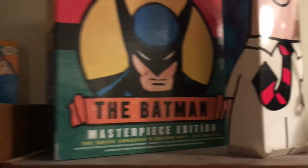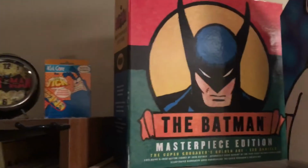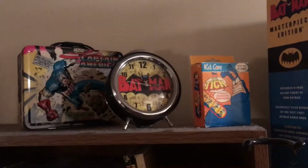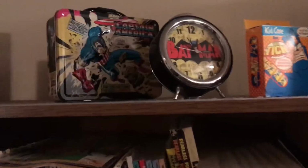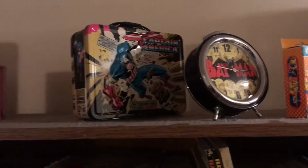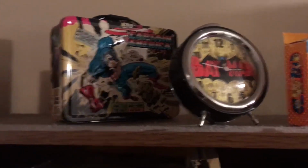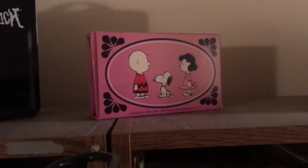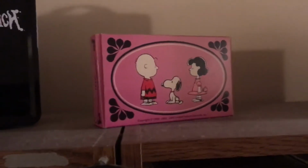I don't know. You really can't see. There's a mirror in there. It is a periscope for looking over the edge of your office cubicle. There is a Batman Masterpiece Edition. Tick Band-Aids, many of which I have used on my son. That's how much I love him, that I would use my treasured Tick Band-Aids. A Batman alarm clock. Tell you a story about that some other time. Captain America lunchbox. Bought it at some cheapo discount store. Peanut soaps. One of the soaps is missing. I think it's Snoopy. I haven't looked in there in a while.